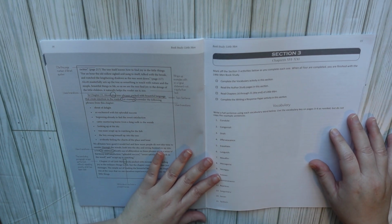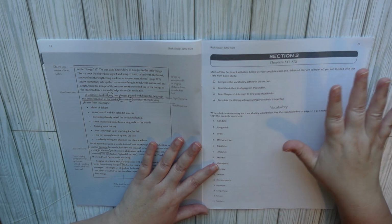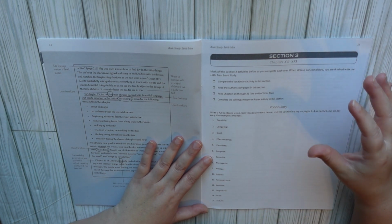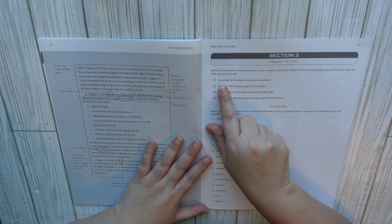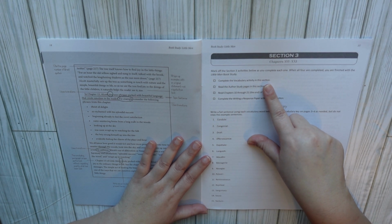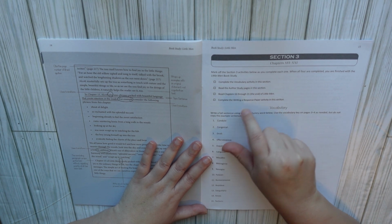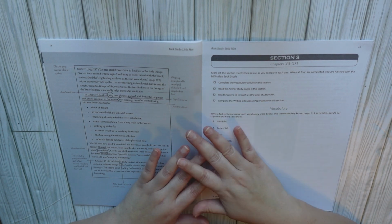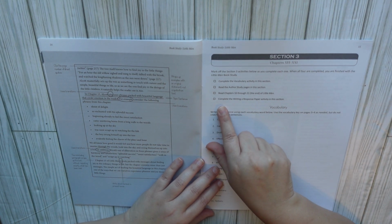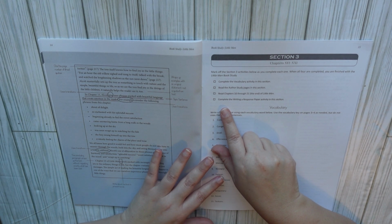Okay, so once they're done with section 2, they move into section 3. And in section 3, this is the last section that they will be completing. And here is the work that they are expected to do. They complete the vocabulary activity in this section, read the author study pages in this section, which I love they added in, read chapters 16 through 21, which is basically the rest of the book, and then they will complete writing a response paper. They will do that activity in here as well.